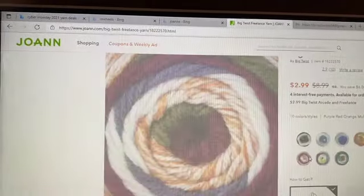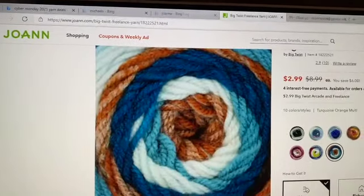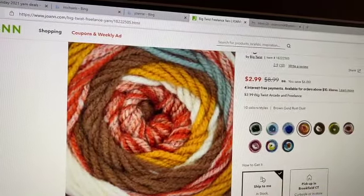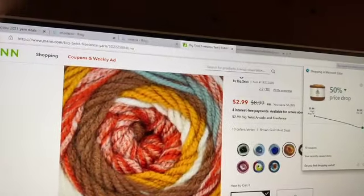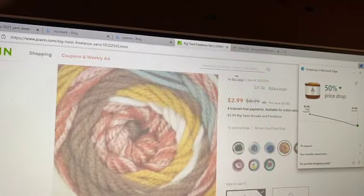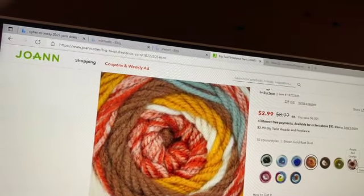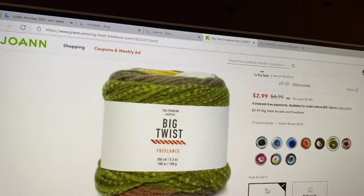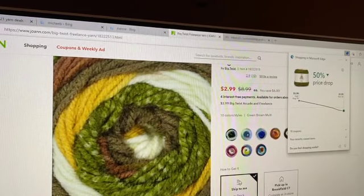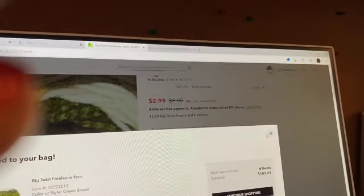Not my favorite, but not bad. This is red multi. And turquoise, orange, brown. That's cool too. Oh, so many choices. Deciding between this one. Yep, this is gonna be the one I get. Okay. Though I really like this one too. I think I'm gonna get a couple of these, maybe make my sister a scarf. Get 4 of those. Okay. All right, so that's another great deal. Check that one out.